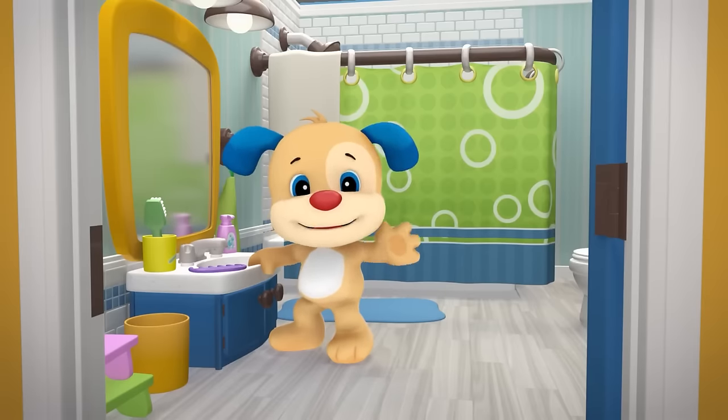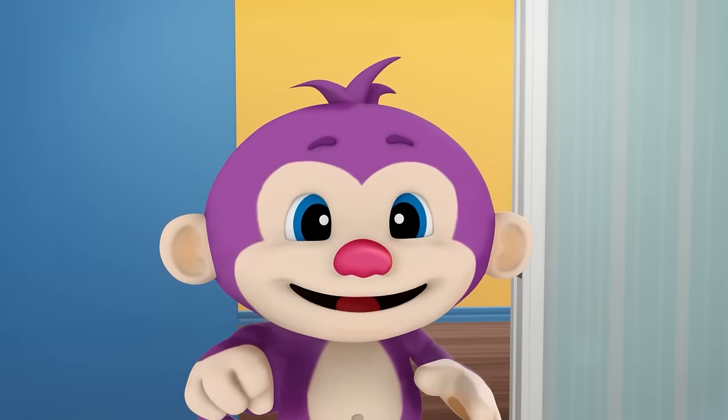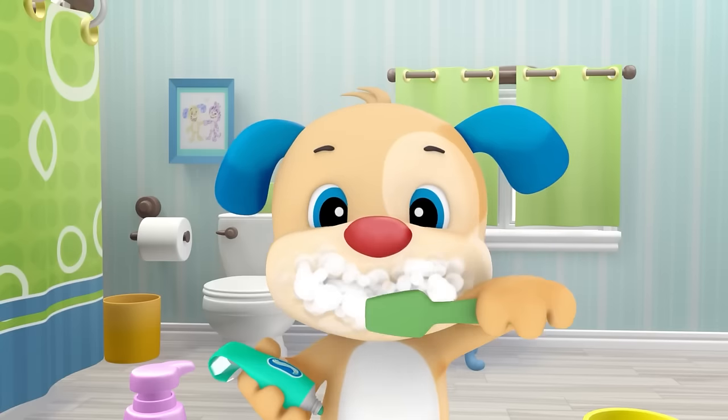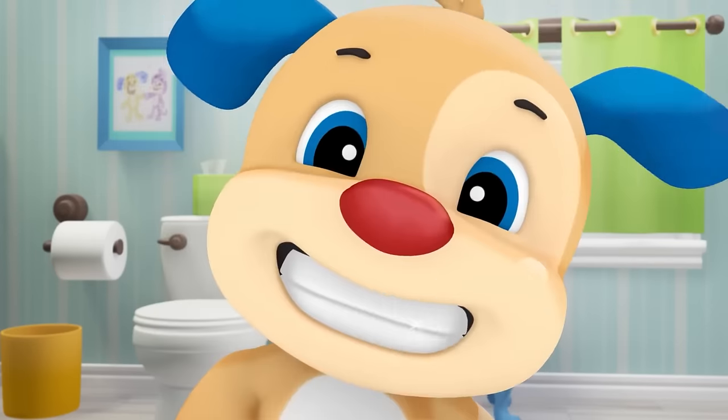Good morning, puppy! What are you doing? Good morning, monkey! I'm getting ready for the day! Do you want to get ready, too? Yes! Me, too! This is the way you brush your teeth, brush your teeth, brush your teeth. This is the way you brush your teeth until they're nice and clean.